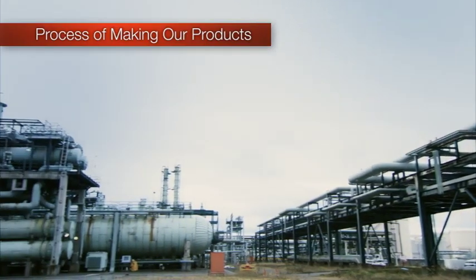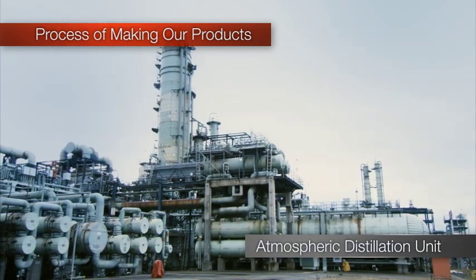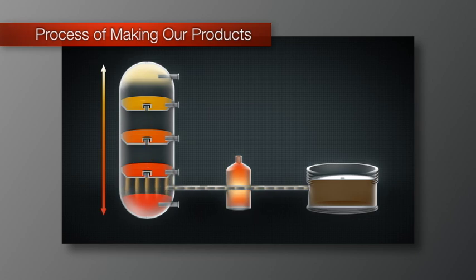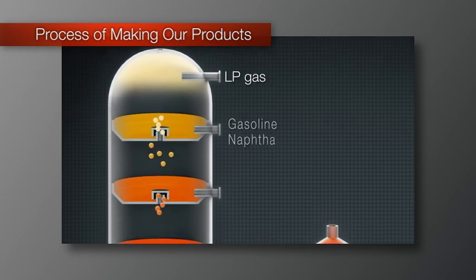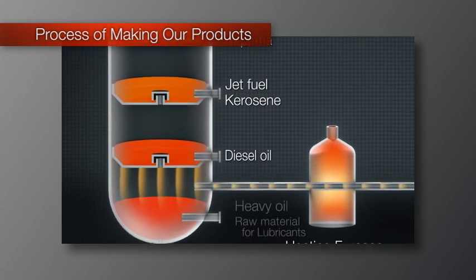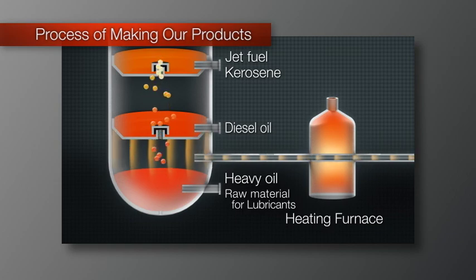Crude oil is heated to 360 degrees Celsius in the atmospheric distillation unit. The various compounds of the oil are separated into a variety of petroleum products using differences in their boiling points. These products include LP gas, gasoline, naphtha, jet fuel, kerosene, diesel oil, and heavy oil.